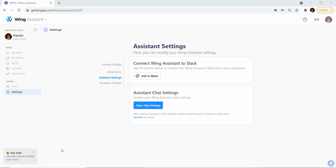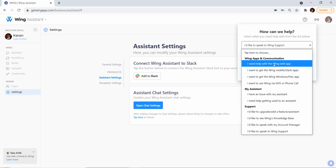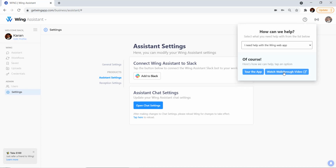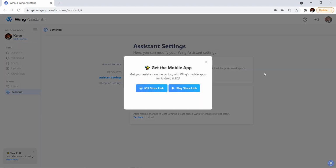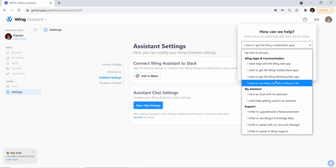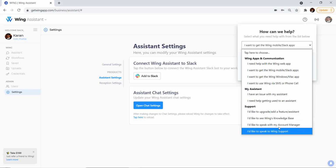In addition to improving existing areas of the application, we've also added new areas. For example, Quick Help. With Quick Help, you're able to do things that involve self-service. For example, if you need help touring the app or seeing how Wing works, we have an option for that. If you need help downloading the mobile app, well, we have an option for that. If you need help downloading the desktop app, interfacing with our SMS, if you have issues with your assistant, or would like to contact your account management, support, or sales, we have options for all of that as well.